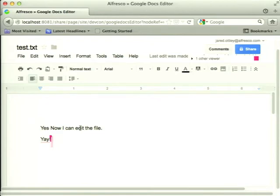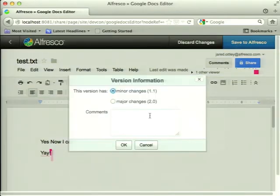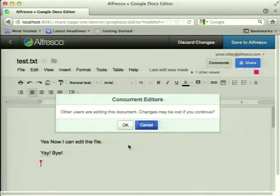So there we see Richard's changes that have occurred. Okay, and now I want to save those changes back into Alfresco. Here we see our version. Richard's changes.